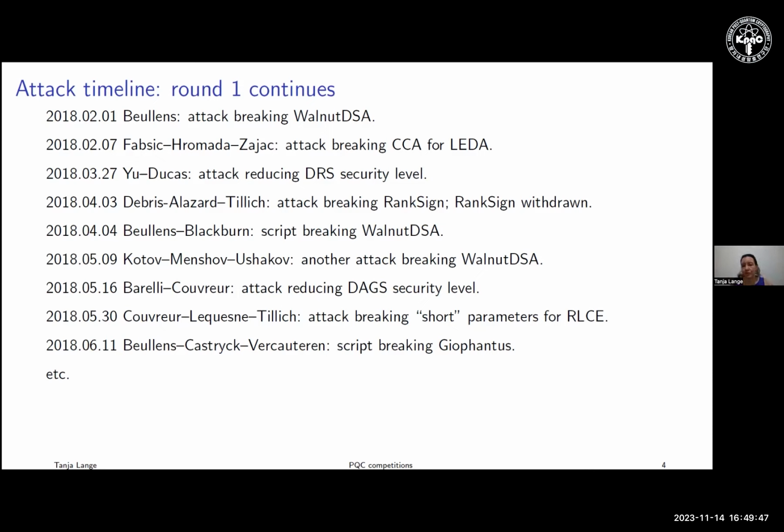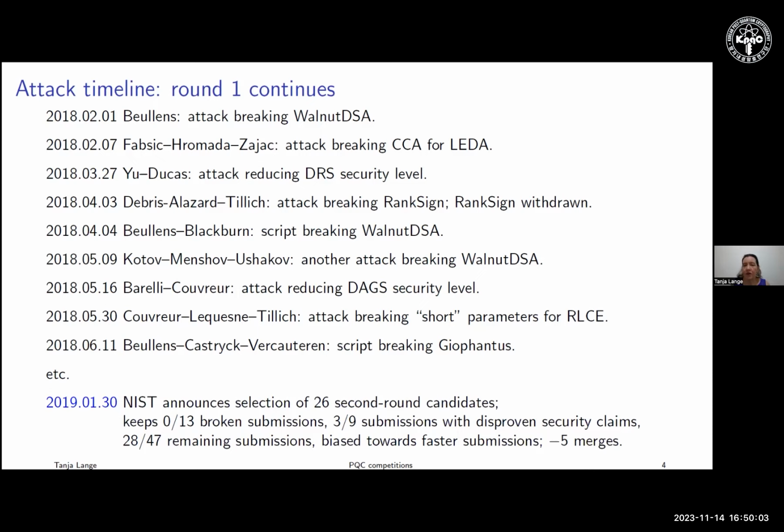And so at the end of year one, so a little bit over, end of January 2019, NIST announced the round 2 candidates. So out of those 69, they selected 26 second round candidates. Now there were 13, which I would say were really, really broken, and they didn't select any of those, so that's good. But they did select 3 of the 9s which had disproven security claims. So for instance, if you're taking HeLa 5, they had a security claim of CCA security, and we showed that CCA security was not a given. But that didn't stop NIST from accepting it.